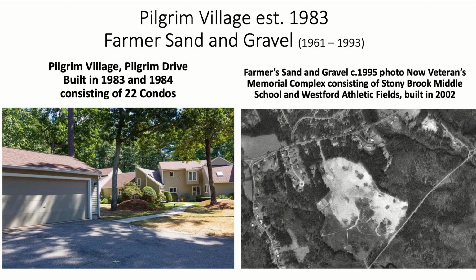Okay, now let's go back to Route 40. Okay, we were at the Wright Cemetery. Let's move further towards Chelmsford, and on the same side as the Wright Cemetery, we now have Pilgrim Village, which was established in 1983, consisting of 22 condominium units. Across the street is the Farmers Sand and Gravel operation.